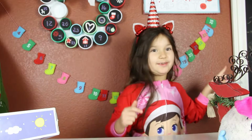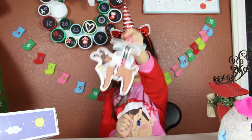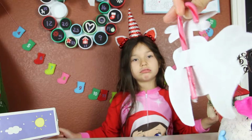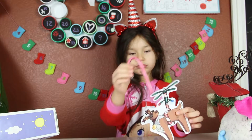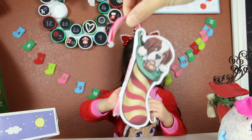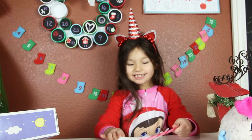There's someone flying in from the moon. Who? Candy cane on the back. You want to take her out? Candy cane is holding. That's cute. And look, it's just hanging around. Oh, these are so neat. Look, now 2 candy canes are holding onto her. Cute way of them bringing you candy canes, don't you think?